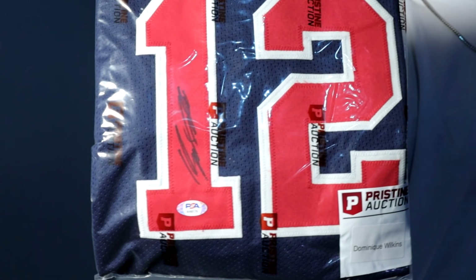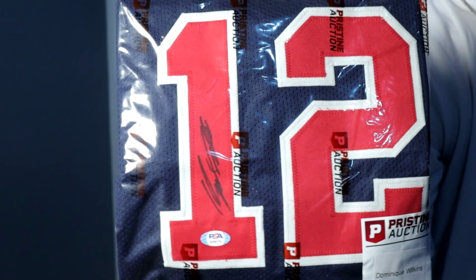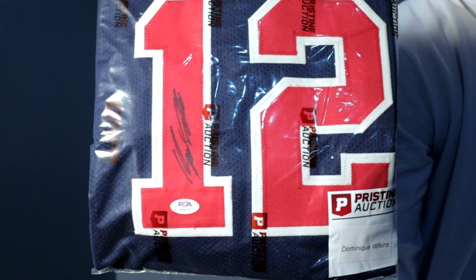We got two more things in here. Another, oh my gosh. Dominique Wilkins signed USA jersey, boys. A Dominique Wilkins USA jersey. Unbelievable. That's nasty. Like I said, Dominique Wilkins is my favorite Hawk of all time. So to get two of his jerseys and have one on Team USA too, unbelievable.